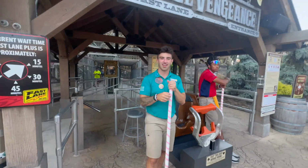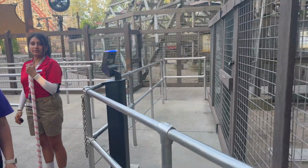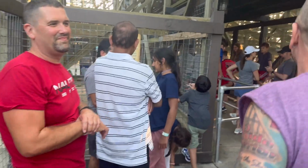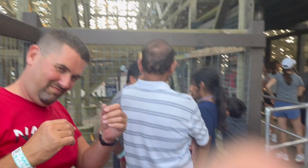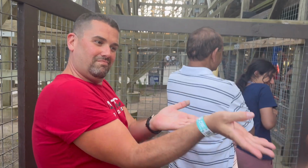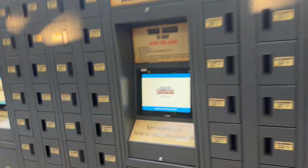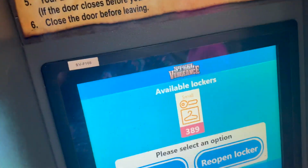Just put your phone under there. The QR code goes under there, just like it would with your wristband. But if you do Fastlane with this, you do have to put it away inside the lockers then, because you have to have a phone. He's doing awesome, because he's going back and finding everyone who's just single riders who need to get in. So now I can go get in, and then I'll just hop back in line with my group, which is kind of perfect.